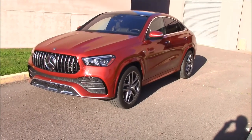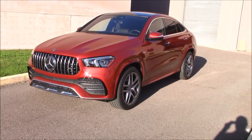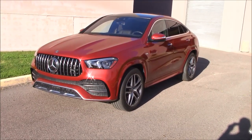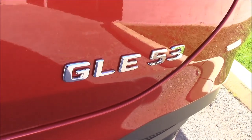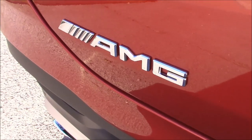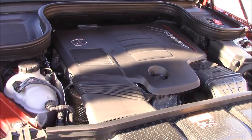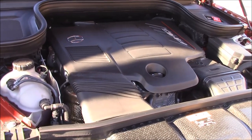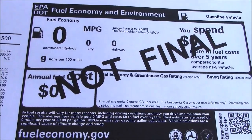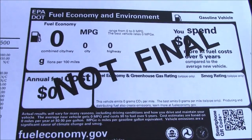A 2021 Mercedes-Benz GLE. I think this is the 53 model, as well as AMG. Confirmed on the right, and confirmed on the left. 429 horsepower and 384 pound-feet of torque. I got the first one off the assembly line, so there's no fuel economy rating on the paperwork, but that can save us some guessing.